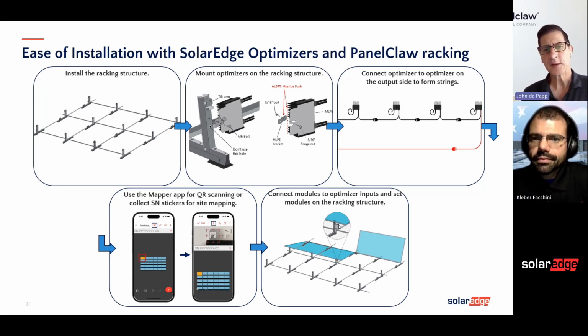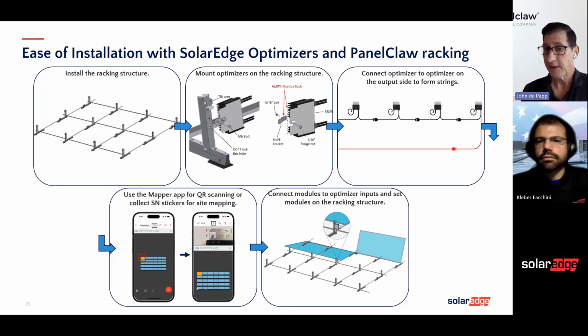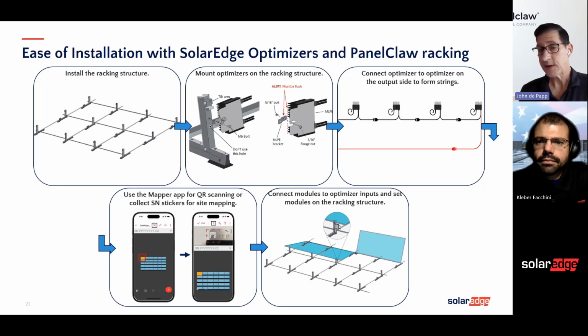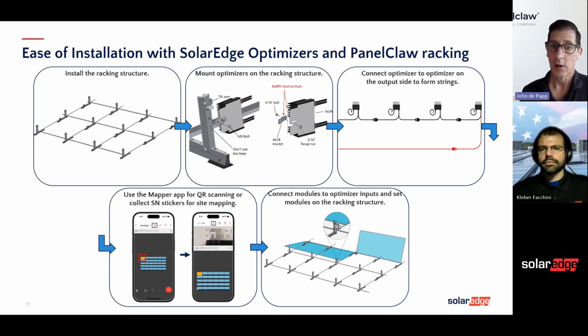Yeah, I want to point out some technical advantages of securing SolarEdge optimizers to PanelClaw racking. As you may know, optimizers can be attached to module frames, or they can be secured to the racking. We have worked with SolarEdge for quite a few years now to ensure that we offer a mounting accessory to secure the optimizers directly to the racking. Why? Because we've learned from installers that they generally prefer to mount the optimizers to the racking for a few reasons.